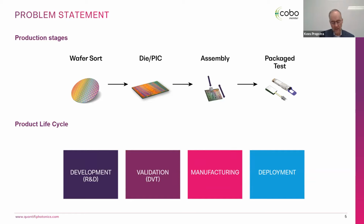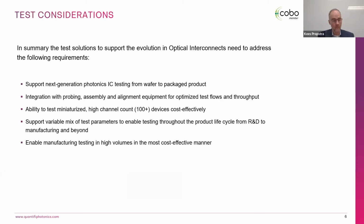So this is kind of the problem statement, and this will define the testing strategy that you will need to adopt to be successful. And success is defined by commercially viable products in volume. So, in summary, what are now really the requirements for the test solutions that are going to support these optical interconnects? The first thing is you need to be able to support the photonics IC testing from wafer to packaged product.